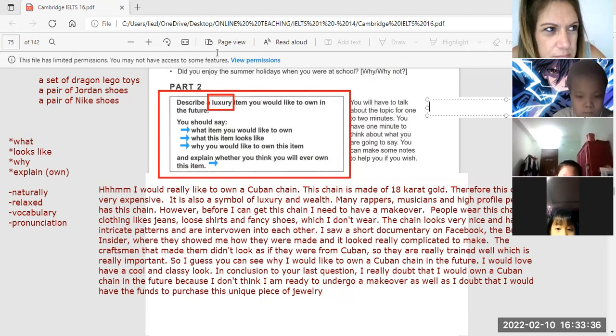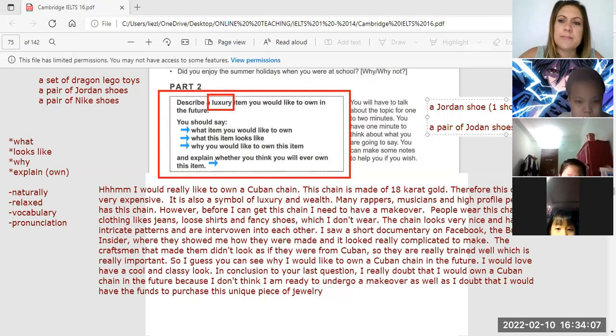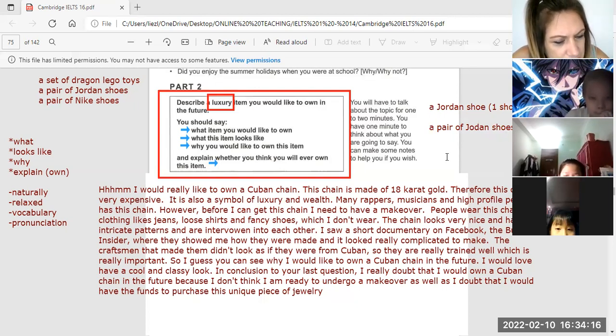I really like Jordan shoe. Is a high neck shoe. So you only want one shoe. You want a Jordan shoe. That's one shoe. What about your other foot? You can't say I want a Jordan shoe. That's one shoe. You need 2 shoes. So then you have to say I would like a pair of Jordan shoes. Okay, carry on. I really like a pair of Jordan shoes.